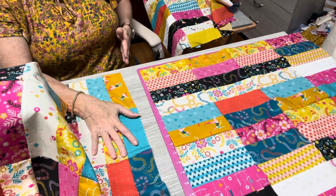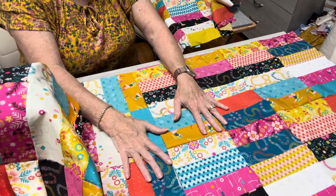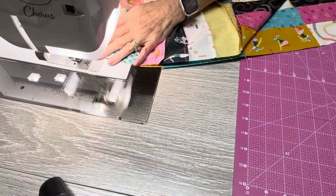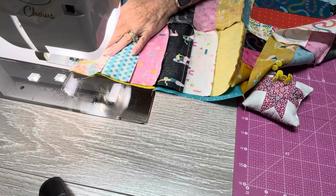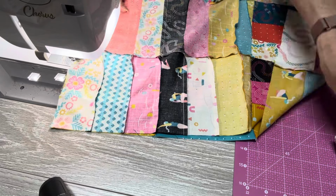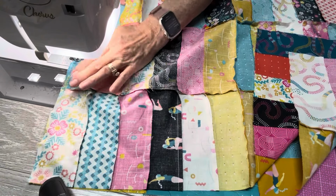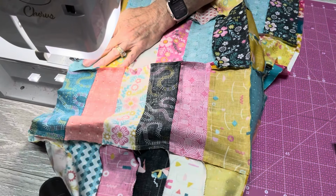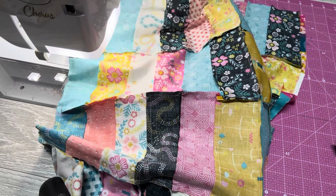You could put like a 2.5 inch strip sashing right down the middle and then right here, and then do your next 2 blocks. I'm not going to. I am going to just sew them together like this, flip them right sides together, line them up, and stitch down this side. I'm still sticking with the 1/4 inch seam. Make sure they stay lined up.